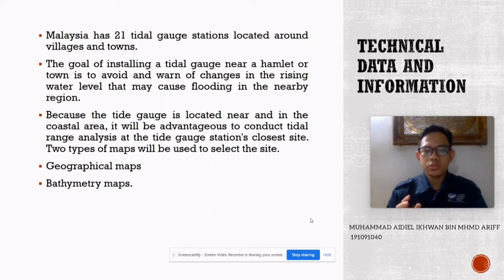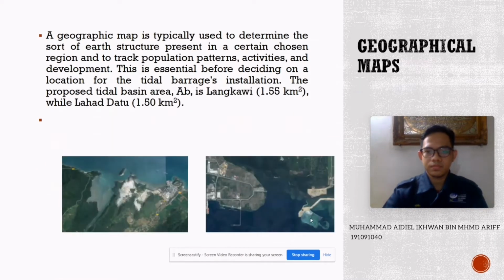So, in order to choose the tidal place, we need to use two types of map, which are the geographical map and the bathymetry map. The geographical map is typically used to determine the sort of earth structure present in a chosen region and to track population patterns, activities, and development. This map is essential before deciding on a location for a tidal barrage installation.